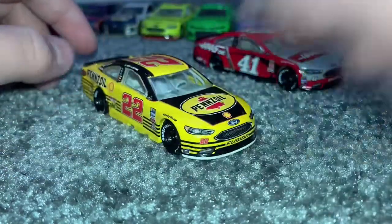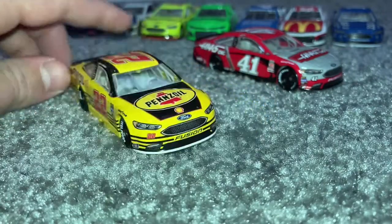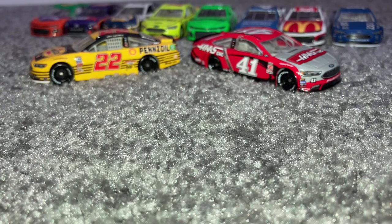But this diecast, I could bash on it for hours. This thing is a disaster on wheels, even more than this one is. And then we have a few honorable mentions.